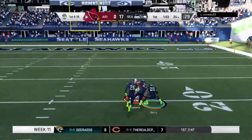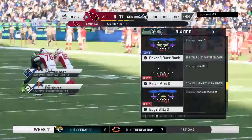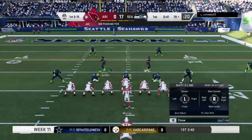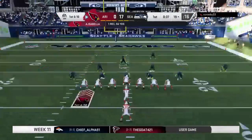And this is caught at the 20. And he is down deep into Seattle territory. A huge play there for Arizona. 56 yards. Line of scrimmage moves from their own 25 all the way to the red zone now for 1st and 10.